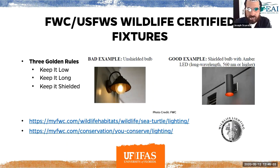And so also in the bottom corner right there, some of these products have this wildlife certified stamp. That's how you would know if that bulb or fixture has been wildlife certified, and it should come with a certification number. A little disclaimer, there are some companies that have been just placing this on their products and they're not actually certified, so make sure they have a certification number with that stamp.